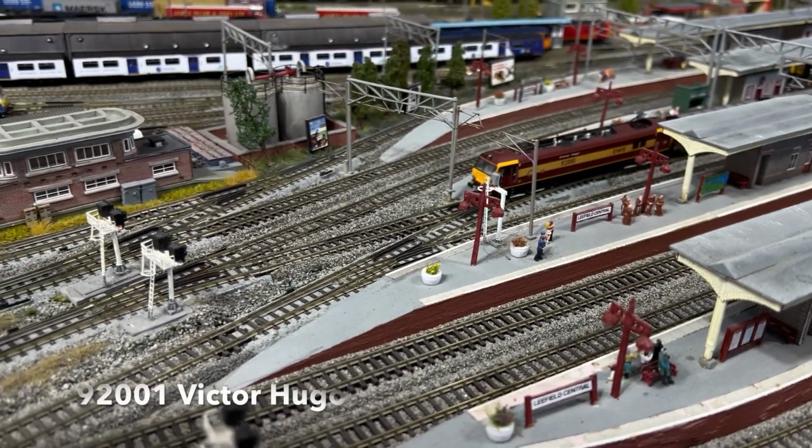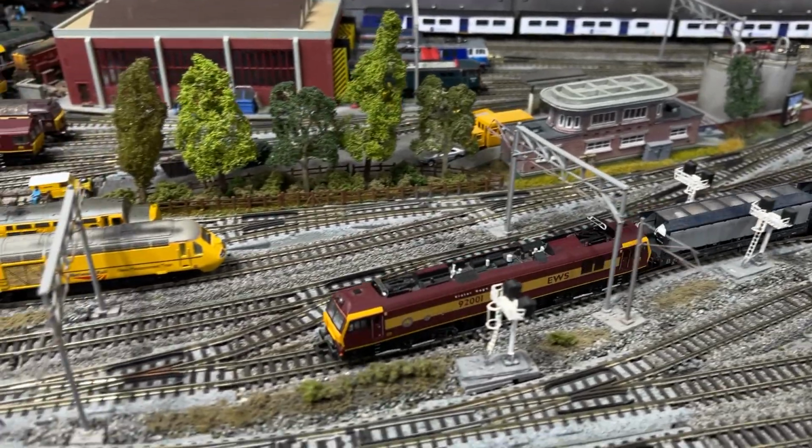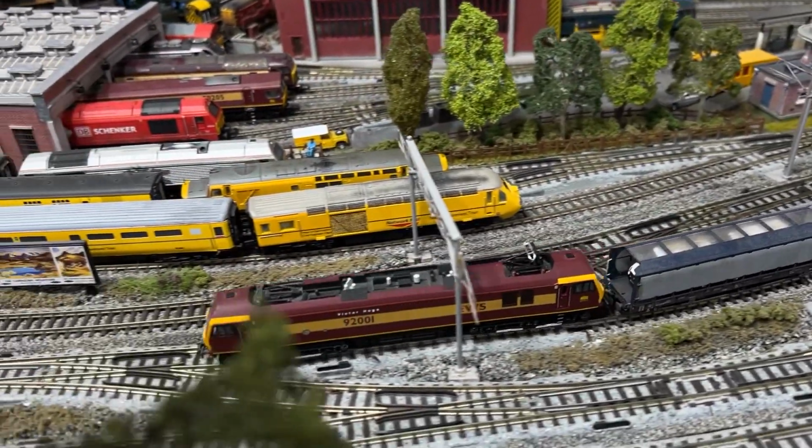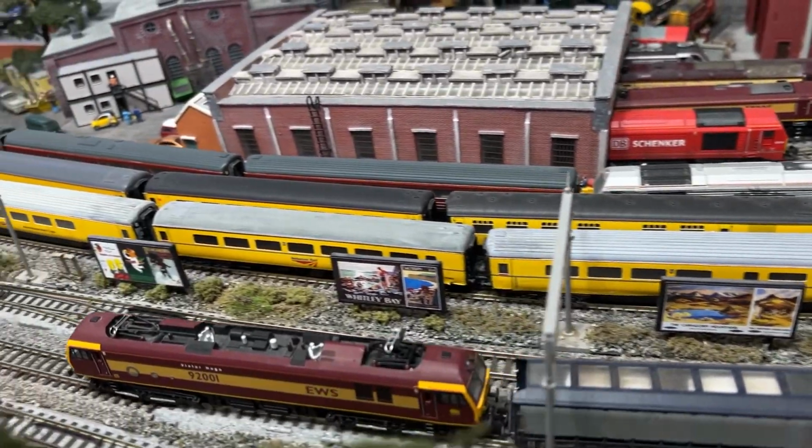And the first loco that we see is 92001 Victor Hugo on IPA car transporters, and it's travelling from Garston to Dagenham.